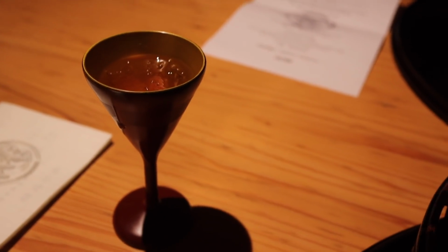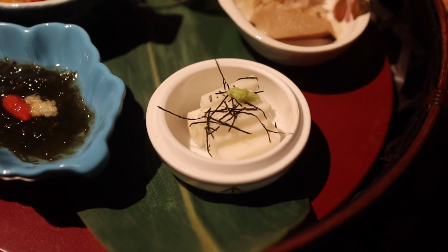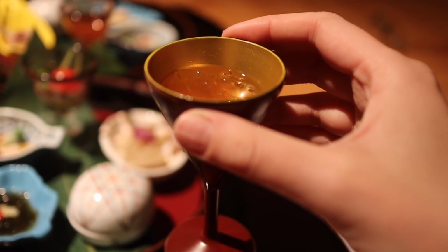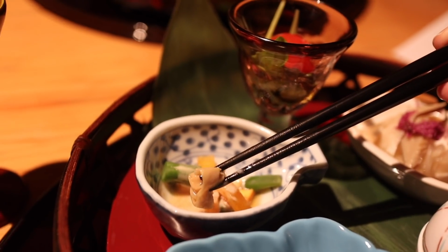This Ryokan serves kaiseki breakfast and dinner, which is a traditional Japanese multi-course meal. I emailed Matsuzakaya Honten in advance to ask if they could adjust my menu to a vegetarian meal as I don't eat meat. And they did, which was amazing. Not all Ryokans do this, so always make sure to check in advance if you have any special dietary requirements.